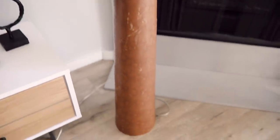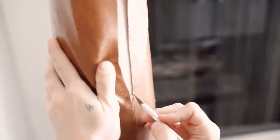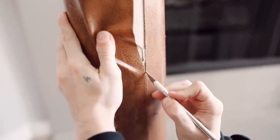Honestly, I am so excited for this video. We are starting off with a floor lamp and it looked like this. I got this for $12.99 at Goodwill. What I'm starting off by doing is taking an X-Acto knife and going down the back seam that this leather was sewn on with and cutting off the leather.